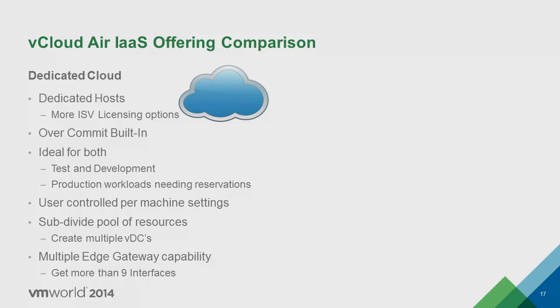With a dedicated cloud, you get multiple edge gateways. So you can spin up as many edge gateways as you want and have these sitting on the internet, providing services to applications that you have.